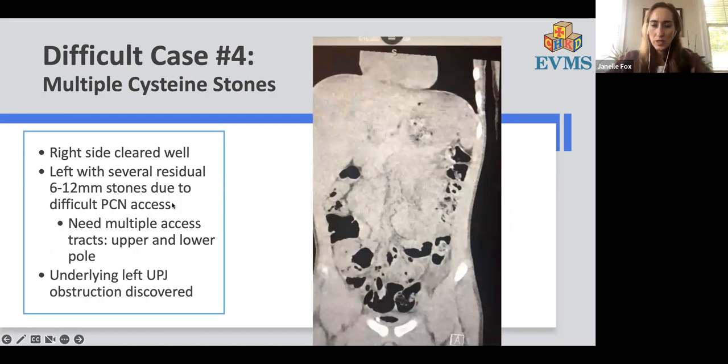All right, so he underwent a bilateral percutaneous nephrolithotomy. Everybody would do that. It's very high stone burden. They were staged PCNLs, so the right side first, left side later, because we knew it would take a while to clear out one side. The right side cleared very well. The left side had several residual 6 to 12 millimeter stones.